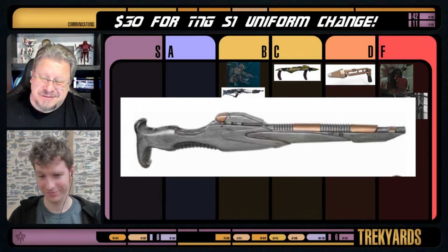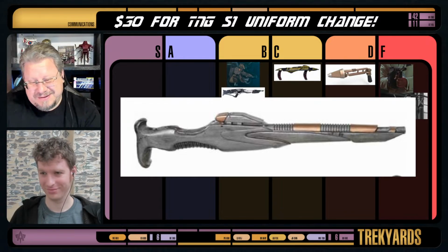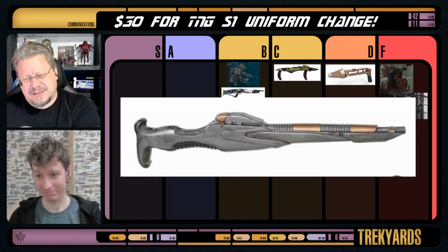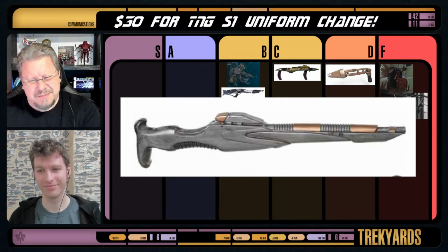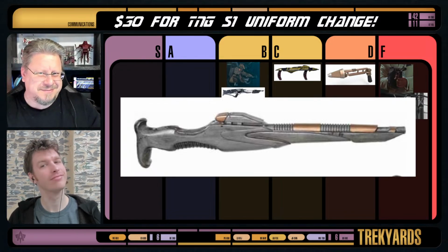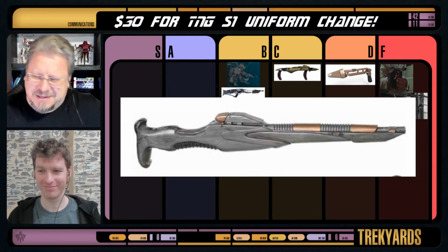Okay, now this one gets, I guess, bonus points for not having a handle and having a unique, almost staff-like design, but not, because it's just a rifle minus the handle. So put a handle on it, I'd be more behind it. But I have to give them bonus points for being creative and not putting the handle on it, so it's not something that's typical, if that makes any sense. 100%. Plus the color scheme is kind of cool.